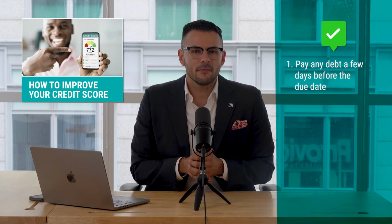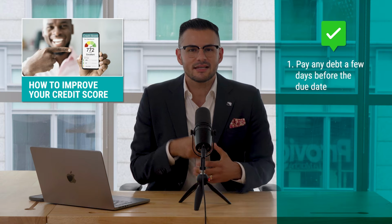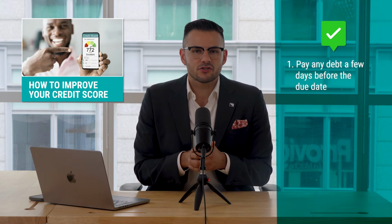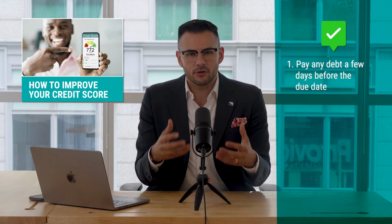Here's an important strategy to improve your credit score. If your payment is due on June 10th, that doesn't mean pay it on June 10th because it usually takes a day or two for the bank to process the payment. So you're always better off making sure you pay your debt a few days in advance in order to avoid any lateness on your payments.